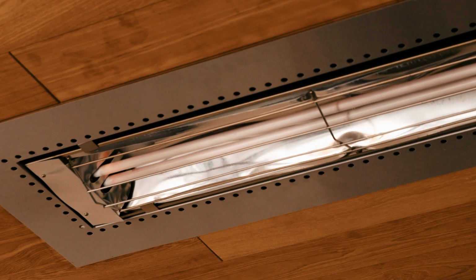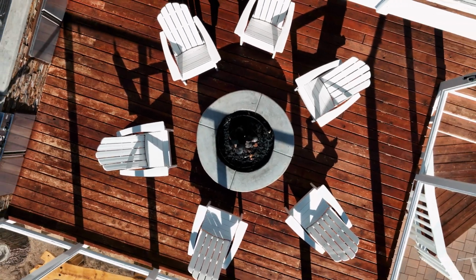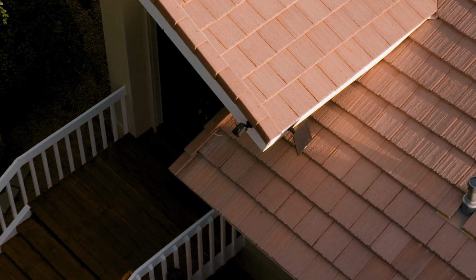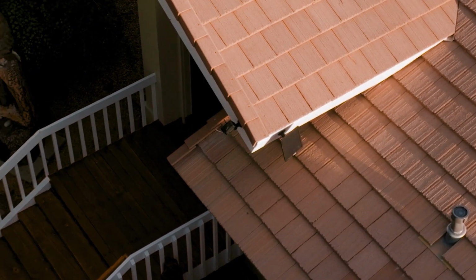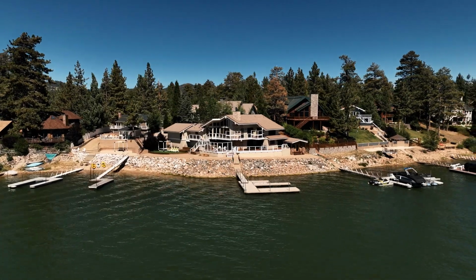And we have some Infratech heaters to keep the outside areas warm when the sun goes down, yet you still want to socialize outside. Our goal is to have safety as the paramount feature of technology. We never have cameras facing any of the private areas of the property, and they just face exteriorly to protect the perimeter. One of my favorite things to do is always ask the homeowner, what are your favorite spots to hang out? The best area at this place is outside.